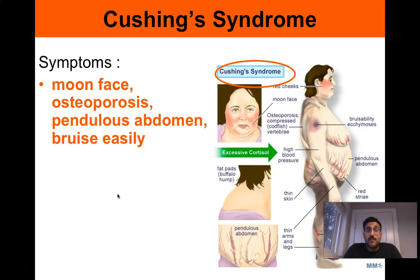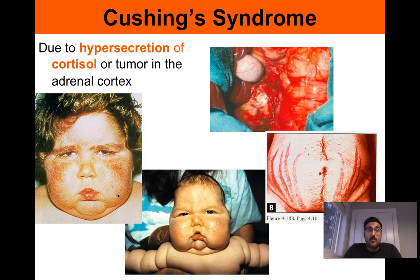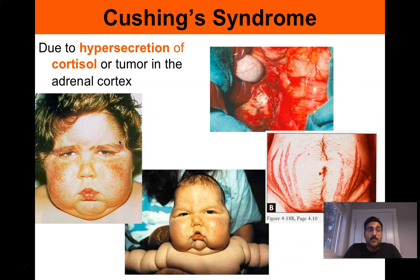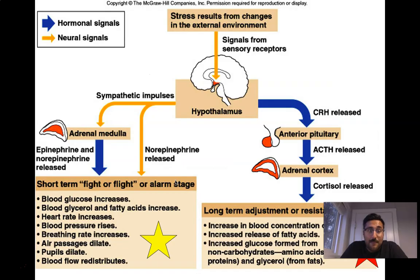Cushing syndrome is the opposite. You have a lot of cortisol being released, and so this is going to start breaking down your bone prematurely. You're going to have high susceptibility to bruises because your blood vessels are weakened. So too much cortisol is going to cause this classic Cushing syndrome baby face, and it is not healthy. Too much cortisol is a very bad thing.